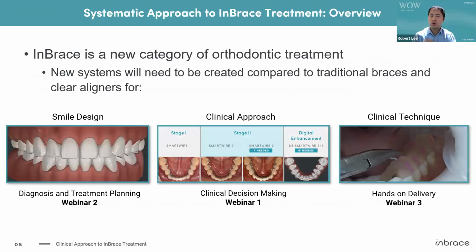So with InBrace, we have to learn the nuances of how to treat with InBrace. It is a new category, a new modality of orthodontic treatment. So new systems do need to be created compared to traditional braces and clear aligners. Again, I would say that probably like 80–90% of it is what you already know. It's just, again, standard orthodontics. And then you're just trying to recalibrate yourself to doing it with InBrace.